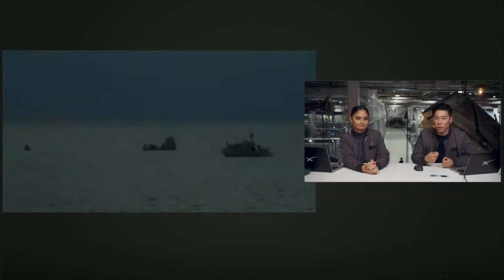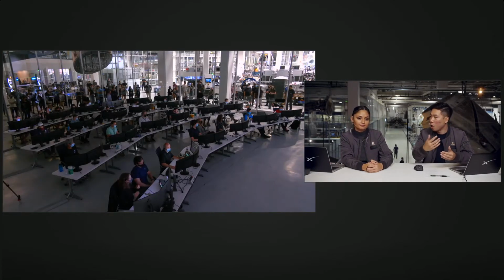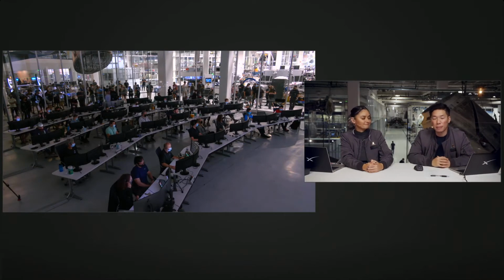the recovery operation. We are expecting about an hour from splashdown until we can get the crew outside of the capsule. Again, we're going through a series of safety checks and some other operations to get Dragon hoisted, rigged up, and lifted up onto the main recovery vessel before we can open that side hatch and get the crew out.